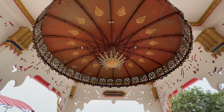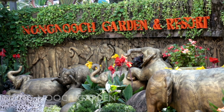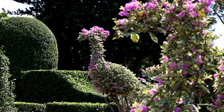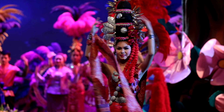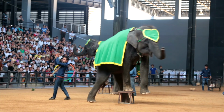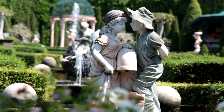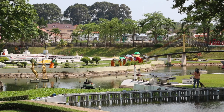Next up, I'm going to recommend the Nong Nooch Tropical Botanical Garden. This is a 500-acre botanical garden, popular tourist attraction. They also have a major scientific center dedicated to cycads with its own cycad gene bank. So very interesting place to visit. It is about 400 baht per person. They also have an interesting elephant show, as you will see when you get here.